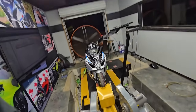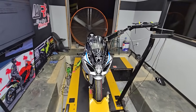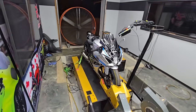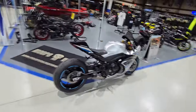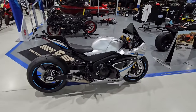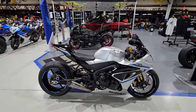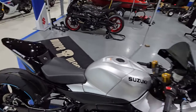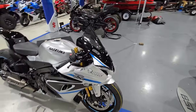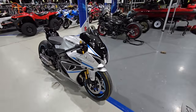Woo-wee! Let me get this thing unloaded. I want to get it under some pretty lights so you guys can see it with everything put back on it. It looks so good. All right, guys, we got it all put back together. We got it up here in the showroom. This thing looks absolutely sick. The rear seat cowl definitely set it off, and so did the windshield. Everything just tied together and made this thing look super good.